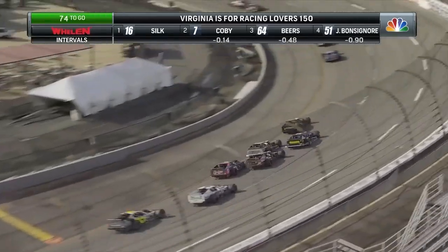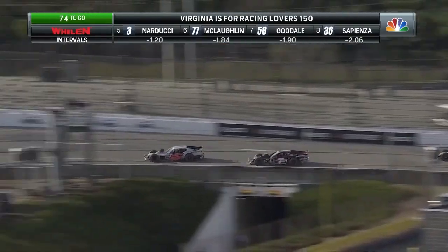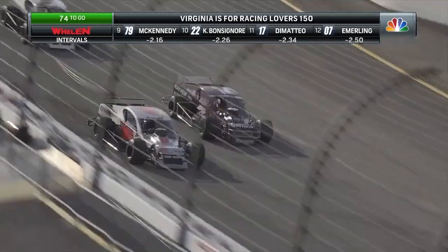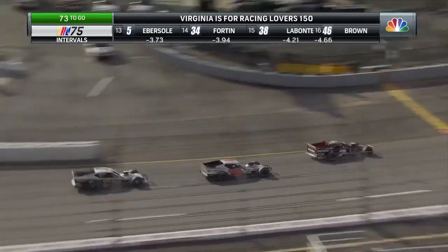Max McLaughlin, he made it look easy. McLaughlin is starting to falter just a bit. He starts to drift back. Oh, and back up front, little contact there. Doug Kobe was into the back of Ronnie Silk on the back straightaway, the 2 cars coming together. Silk lost a bit of momentum, but Kobe back on the attack, drives to the inside and takes over the race lead.